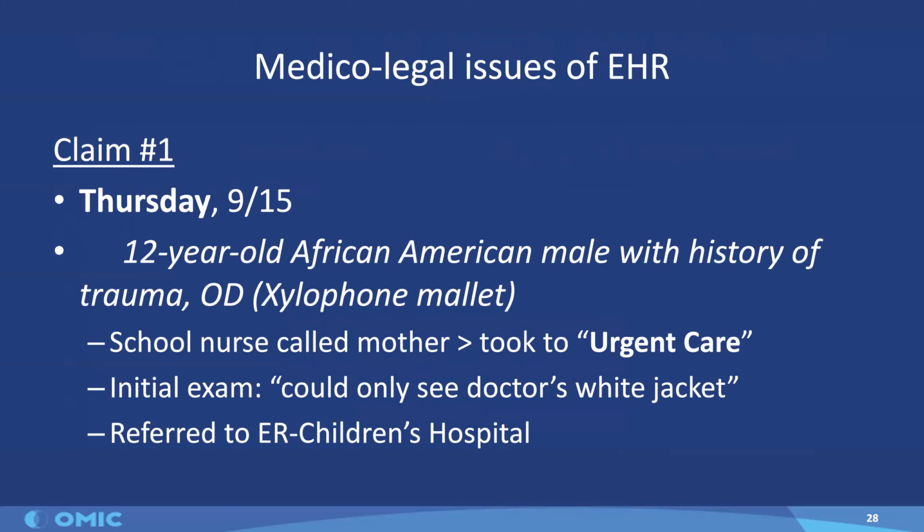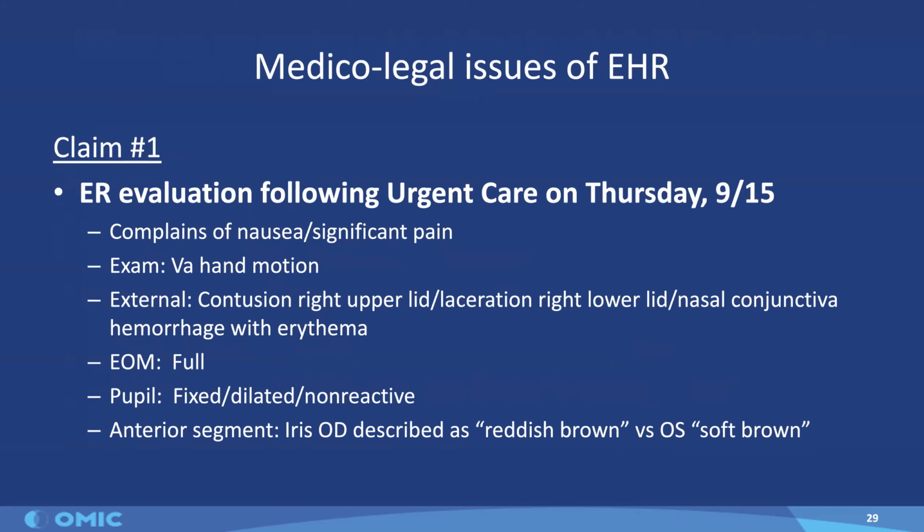I'm going to talk to you about this first case. It's a 12-year-old male who had a history of being hit with a xylophone mallet at school. The school nurse called the mother, and the child was taken to urgent care. The initial exam could not see the doctor's white jacket, so the child was referred to the ER at Children's Hospital.